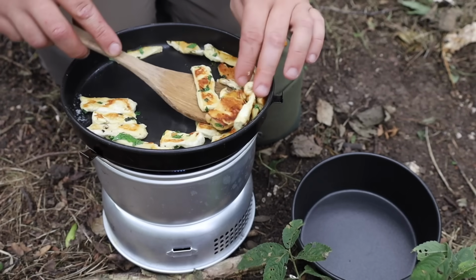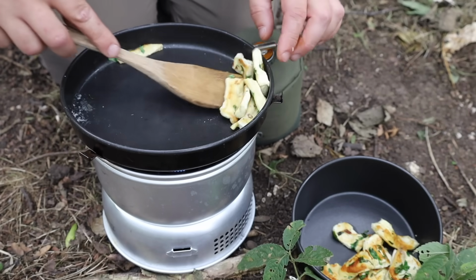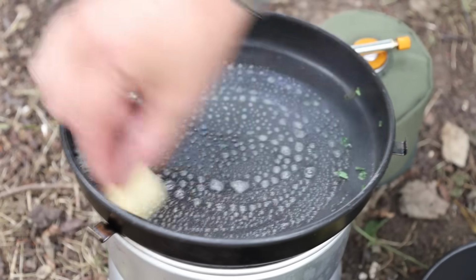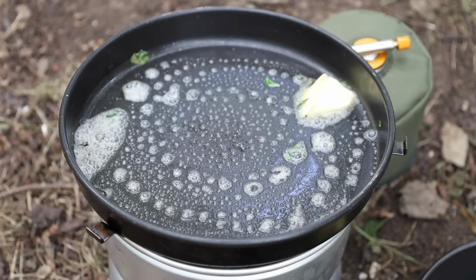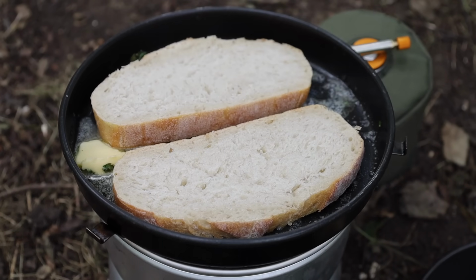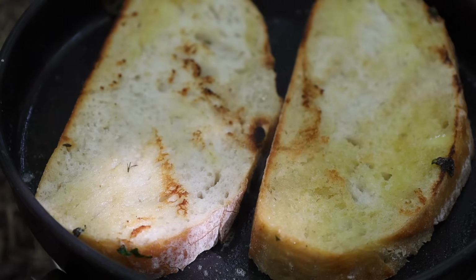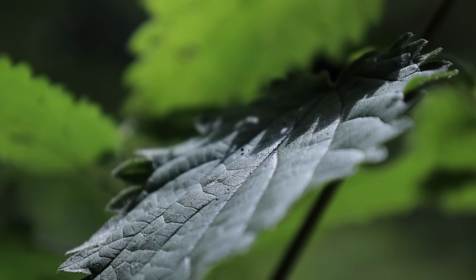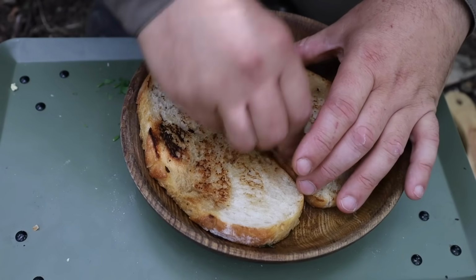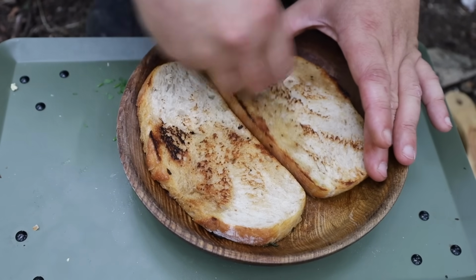Right, I'm just going to take these off and put them in a bowl to keep them warm. I'm going to put a bit more butter in the pan first, and then see if our bread fits. Oh yeah, it's fine. So just toast that off. Get them turned over. Now I'm going to rub my toast with garlic, and the rough surface will just kind of grate that garlic onto the bread. A nice subtle flavour.